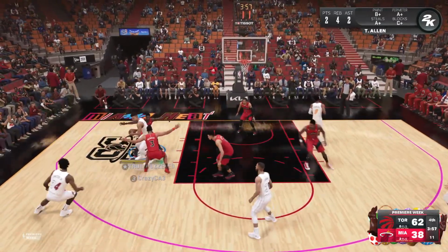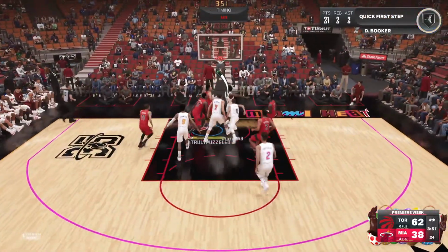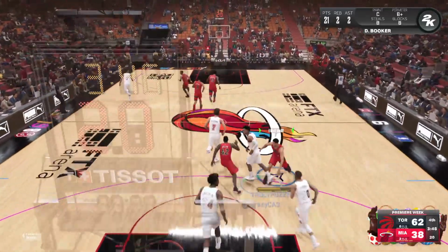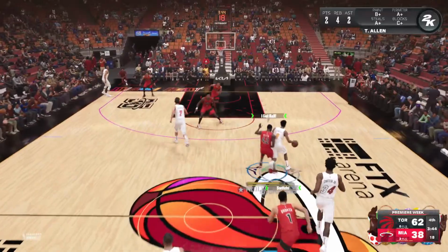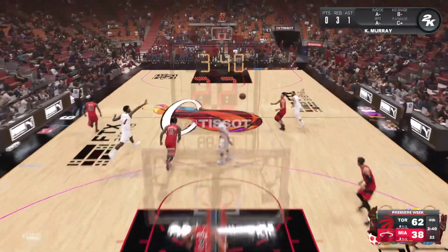And they get it back. Porter double team. And stolen by Chamberlain. Here's Booker. Carter pulls it in. And so here is Miami. So far in the fourth quarter, they've allowed just 6 points. And stolen by Murray.